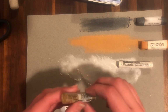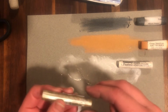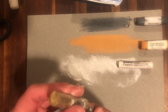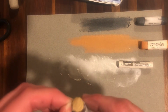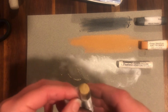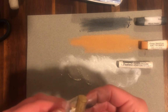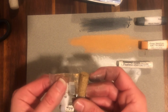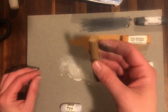Now, this is a very deep, traditional gold color. It looks really vibrant. It's weird though because it's completely encased, and I'm kind of like, I don't want to break it. And I also don't want to take the wrapper off too because I want to always know what type of pastel it is. But it looks like I can get away with just unwrapping a little bit. All right, so whereas the Great American is more of a bronze, this is like a gold.